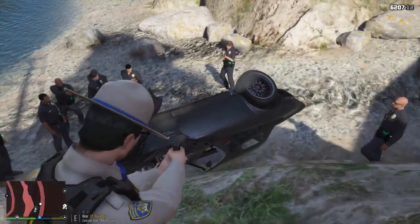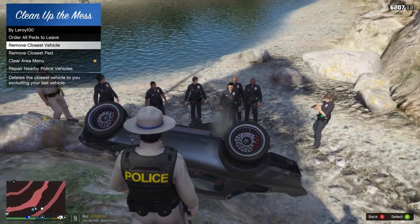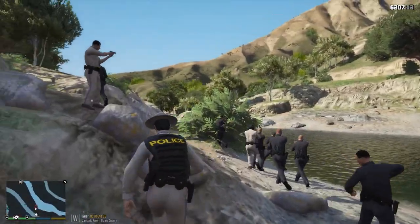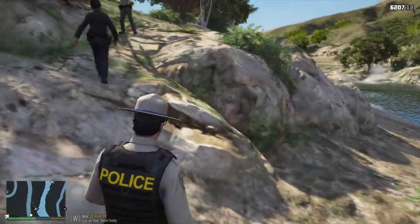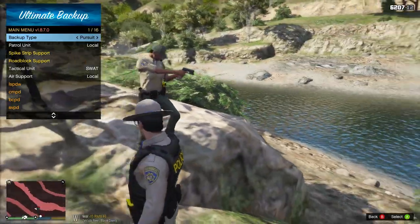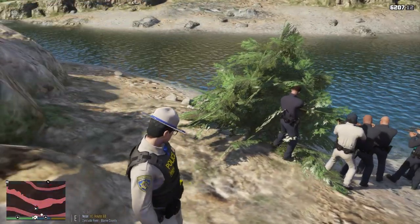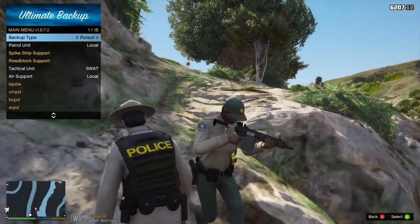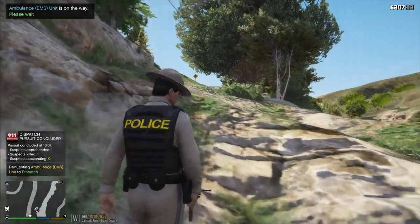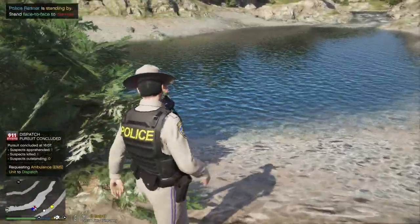Get the fuck down, please! Suspect on foot. Now you're in my sight. Dispatch, we have a visual. Target we have one detained, on foot in Zancudo River. Give it up! Do not resist! He's hiding behind something. Got you! Arrest, asshole! Don't do it! All units, suspect apprehended in Zancudo River. Stand down, return to patrol.